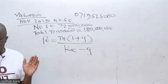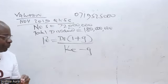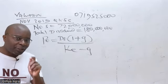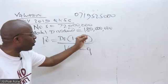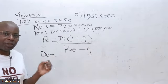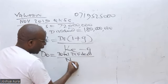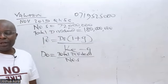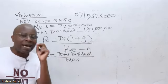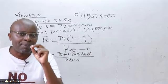P0 is the value of a share. The market value of a share is the P0. We have D0, which is the current dividend per share. What they have given us here is the total dividend. So the first thing I'll do is to look for D0. D0, the dividend per share, will be equal to the total dividend provided all over the number of ordinary shares. Because D0 is the current dividend per share, not the total dividend.